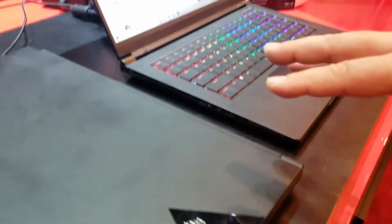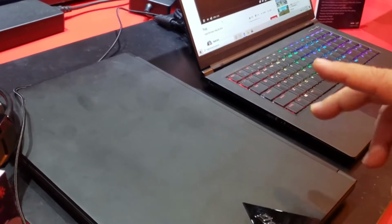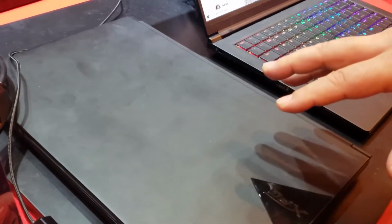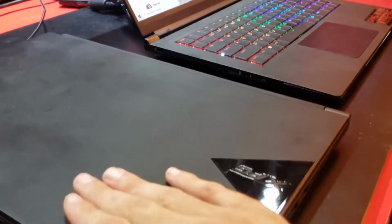We're going to start sending these in the market next month, starting from Taiwan and Latin America, and then with 10th generation refresh, we're going to also go worldwide. This is looking really sharp, ladies and gentlemen. As you can see here, really gorgeous.